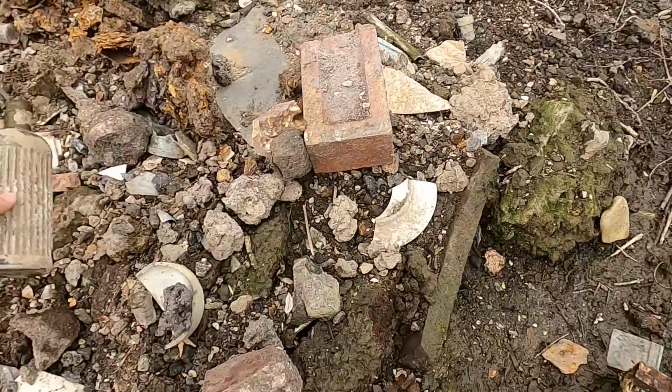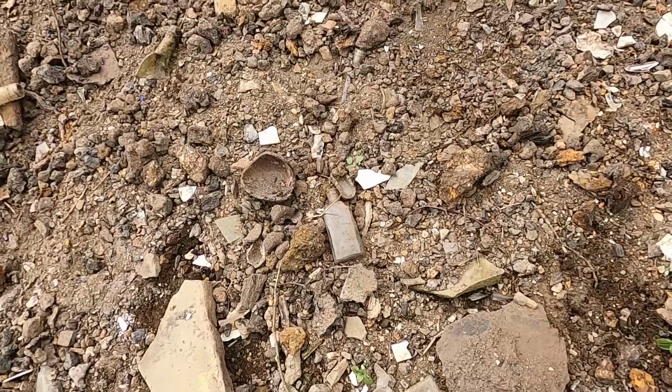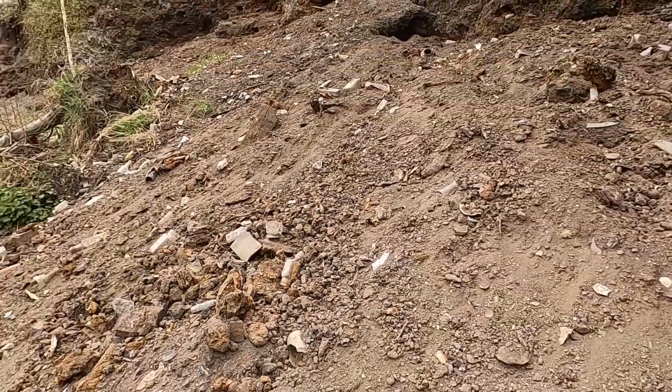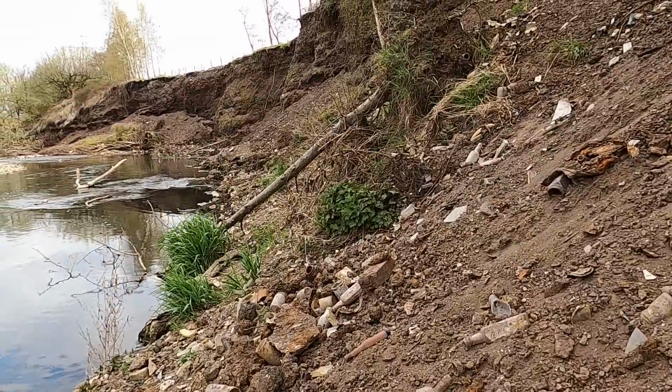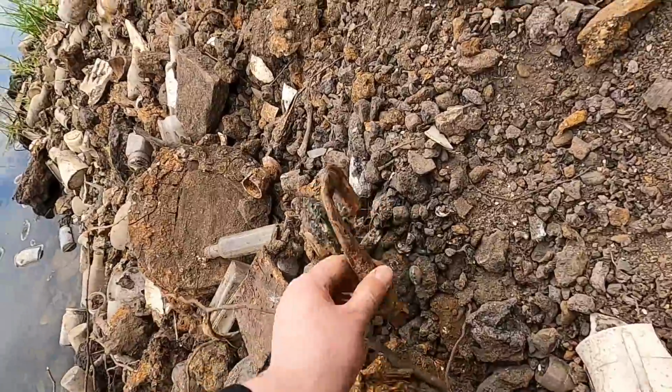I'll leave it. This cliff face will have been picked over a lot since the winter floods. I've been here myself twice since then, and seen several people here each time. Each weekend draws not crowds, but at least a few mudlarkers. But no matter how many people come here, or how often they come, there's always a few things left to find.